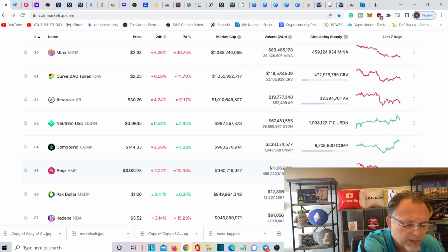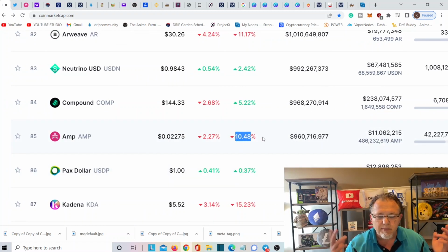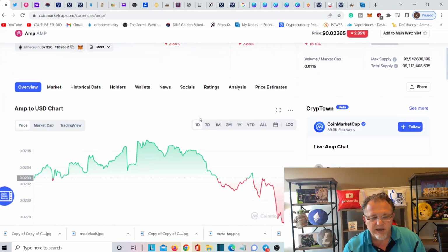All right, over here at CoinMarketCap, AMP token is number 85. It's down 10%. Ding ding, maybe a discount buy. Down 2% today. It's at 2 cents. Let's go ahead and click it. AMP token at 0.022, down 2.85% in the last 24 hours.